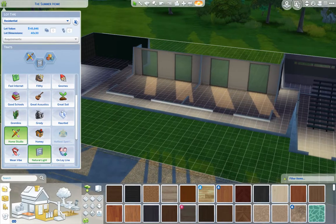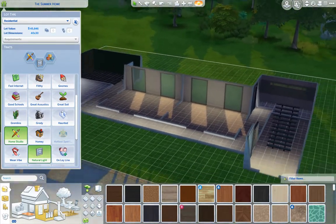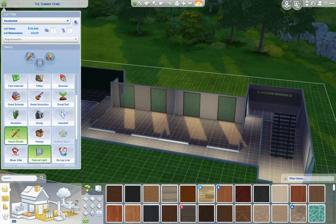And I've still got a little time, so I am now going to try and recreate for you the very first house that I ever built in any Sims game. All right.